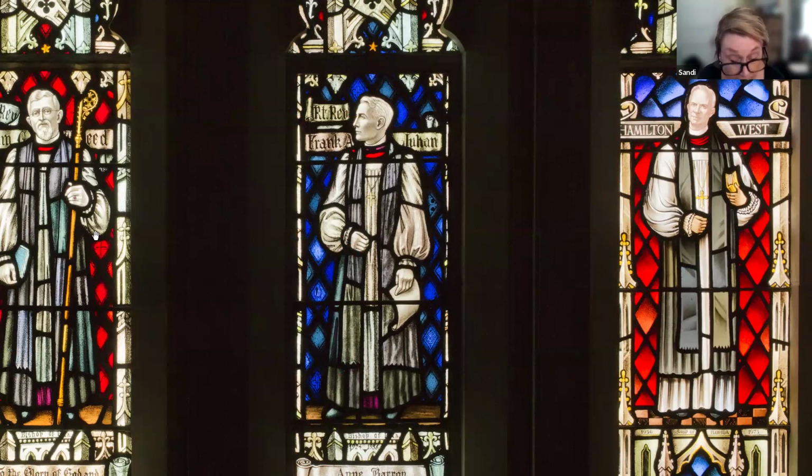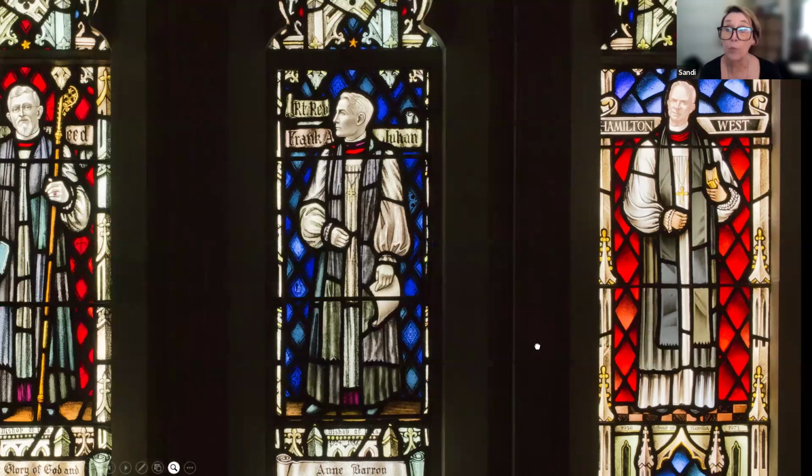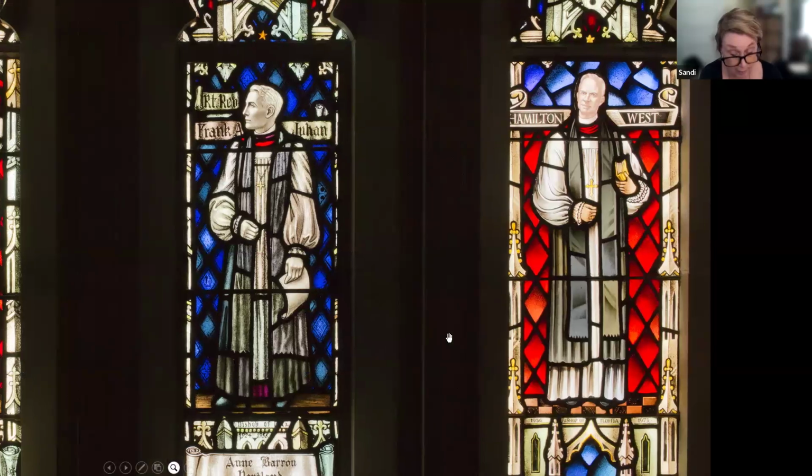Father, under his leadership, missions became parishes. In 10 years, 16 new missions were organized. It should be evident to all, it was said of him, that the diocese has definitely stepped forward during the past 3 years. He was praised as the Swanee guardian angel. And then this is Reverend Hamilton West.